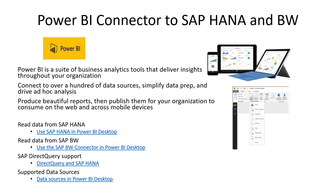This is the Power BI connector for SAP HANA and BW. Power BI is a suite of business analytics tools that deliver insights throughout your organization. It connects to over 100 data sources and provides you simplified data prep and drives ad hoc analytics. It's able to build reports and publish them to your organization to be consumed on web or mobile devices. Power BI has connectors to connect to SAP HANA to read data from HANA. It also has connectors to read data from BW.